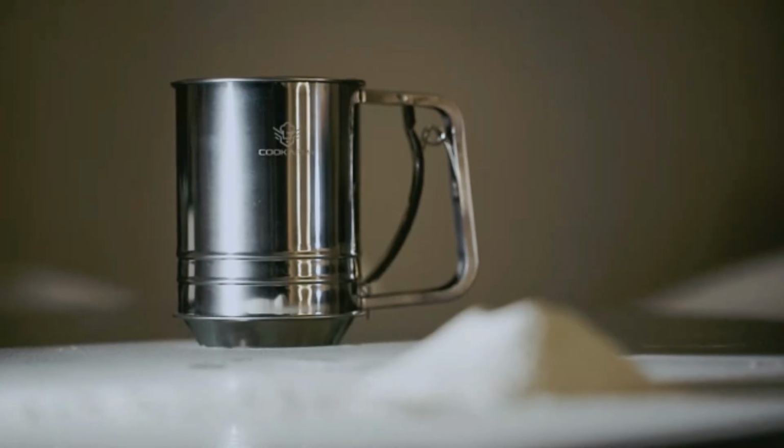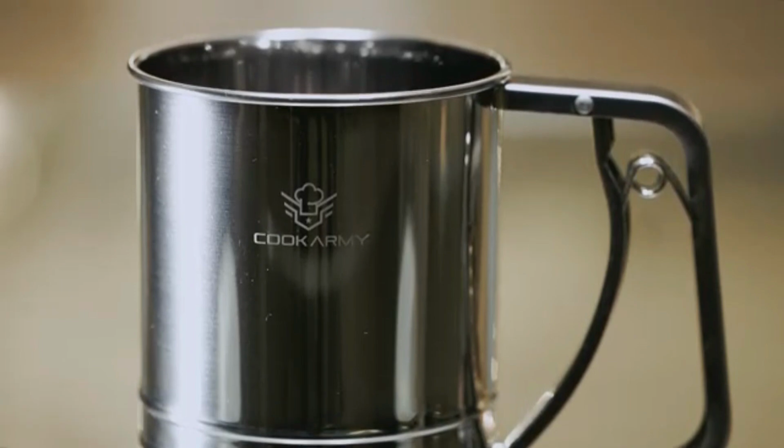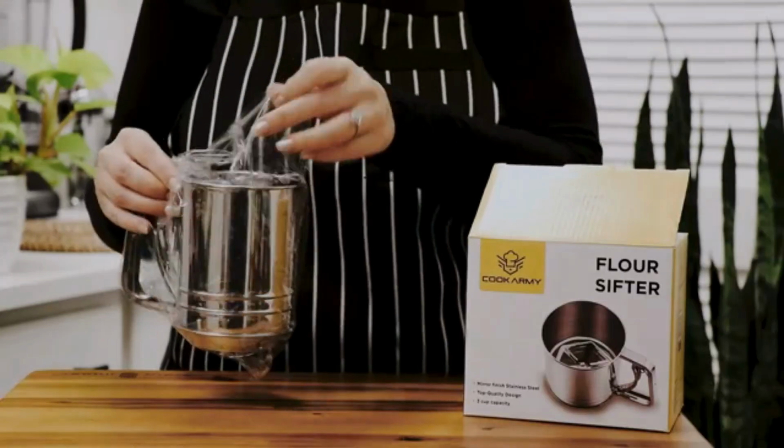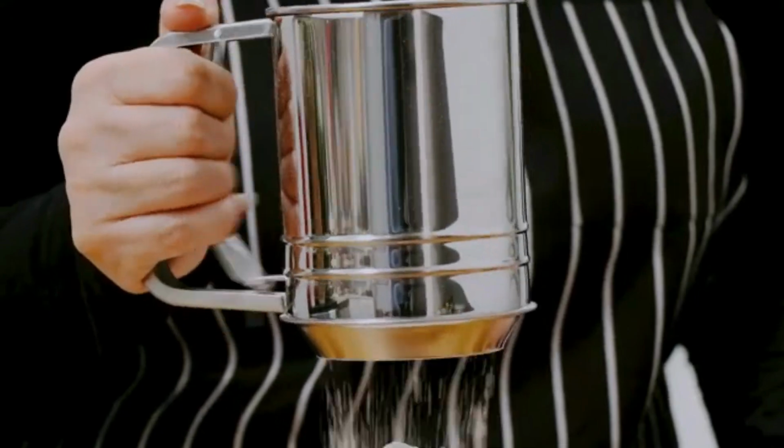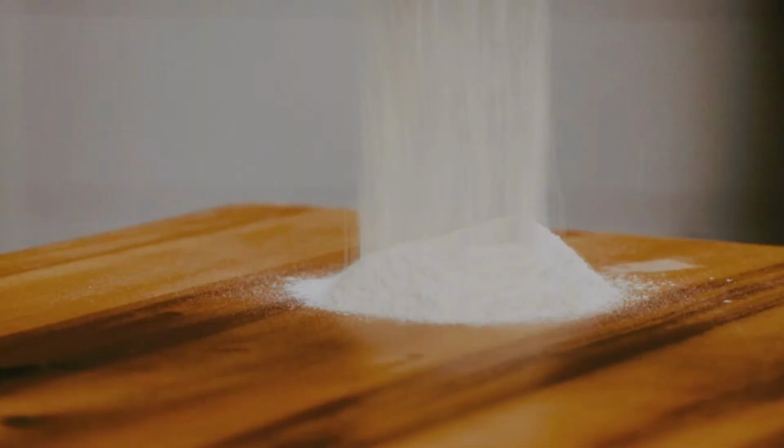Number 3. Sifter machine, the Norpro 3-cup stainless steel rotary hand crank flour sifter is a must-have for any baker. Crafted from durable stainless steel, it features a rotary hand crank mechanism that effortlessly sifts flour, sugar, or cocoa powder, ensuring a light and even consistency.